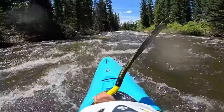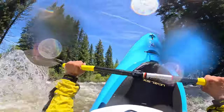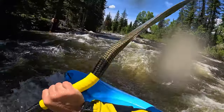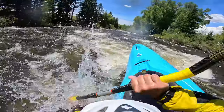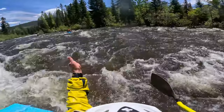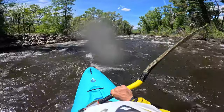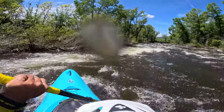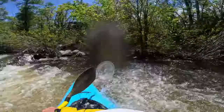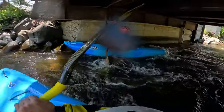We got a pair of ducks. So this bridge right here is the main road, and this is the takeout for this elk section. Woo! Ow!